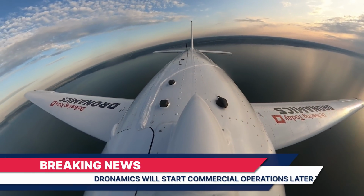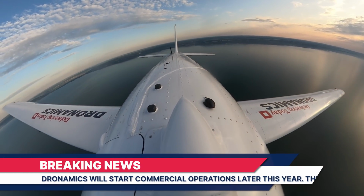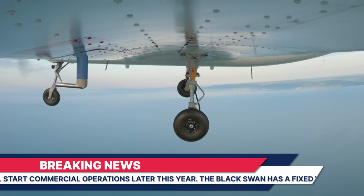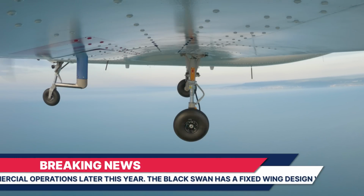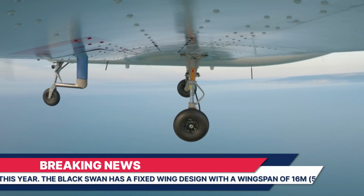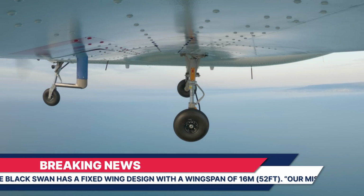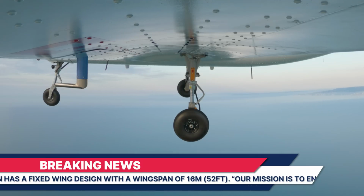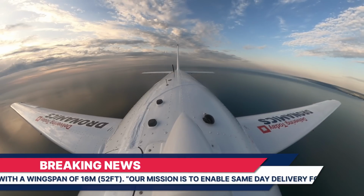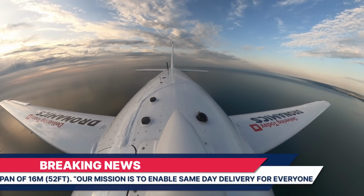Fascinating if you think about this. It was 240 years ago that the Montgolfier brothers launched the first balloon flight. It was 120 years ago the Wright brothers did the same thing. And now here we are, perhaps it's the power of three, the Bulgarian Rangelov brothers launching the Dronamics Black Swan, and possibly another chapter in aviation history.